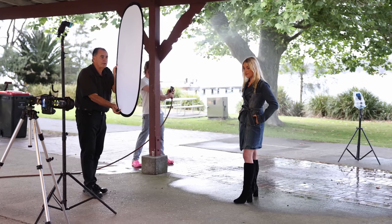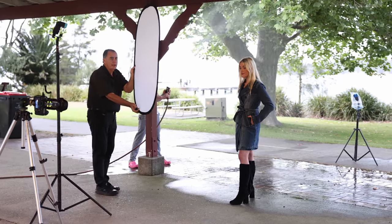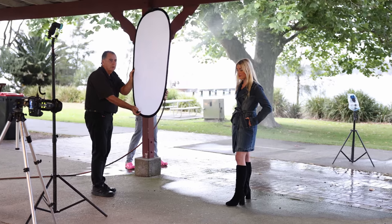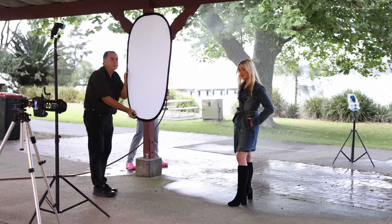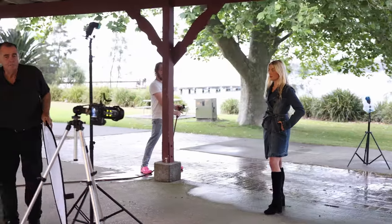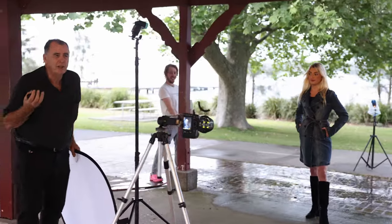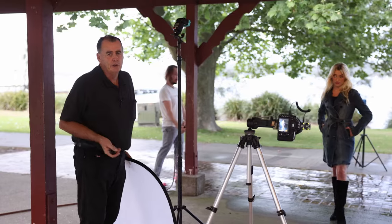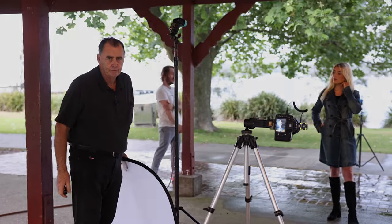Terrific. As I move this reflector closer to Layla, it softens the light down even more because it's larger in relation to her. Okay, you can see the results that we get from that. It looks nicer, softer light on Layla. It's a little bit more complicated, but we could use a softbox to do the same sort of thing.